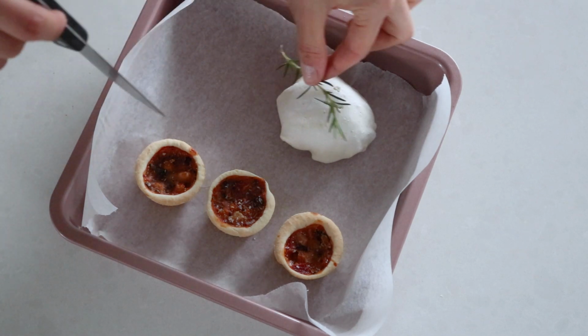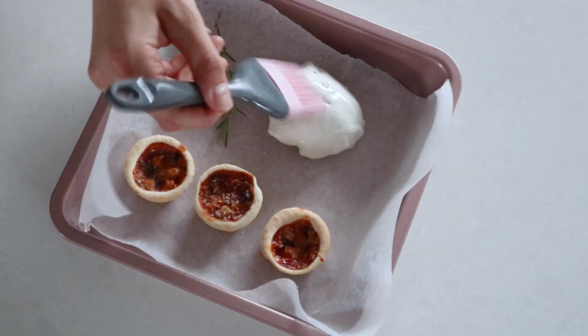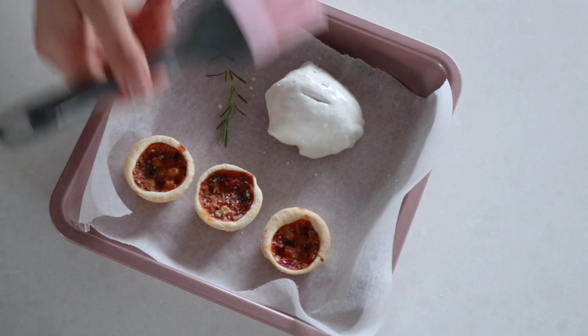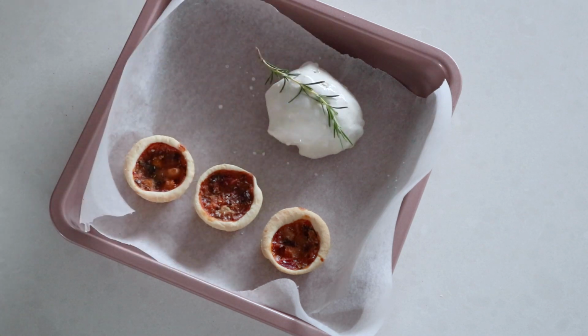The packet of the mushroom Wellington says to put a bit of a cut on the top as well as brush it with some plant-based milk before you put it in the oven for about 25 minutes, whereas the tarts just go straight in the oven for 8 to 10 minutes.